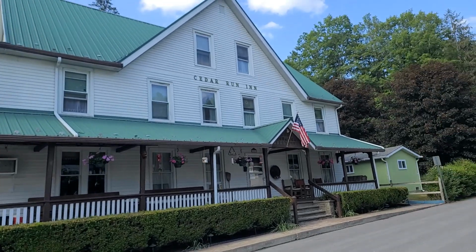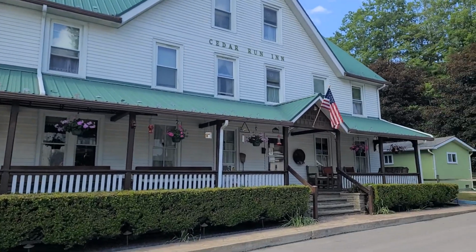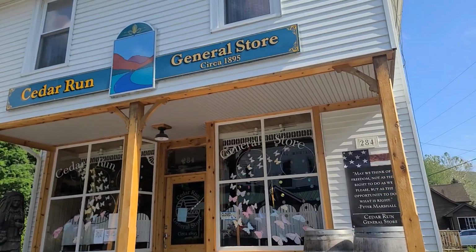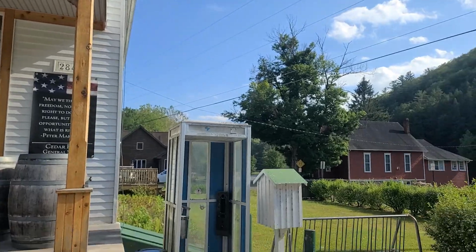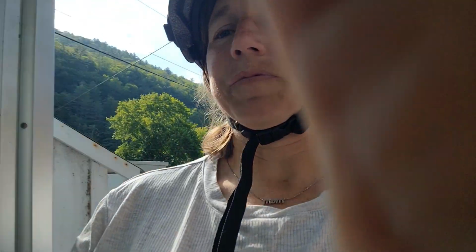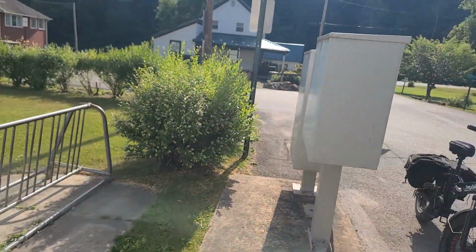So this is the place we stayed at last year, Cedar Run Inn. We highly recommend it. Very nice place to stay at. Then over here is our Cedar Run General Store, but I think they're only open on weekends. But that's a good place to go get ice cream. Hold on, honey. I got to go use the phone booth and make a phone call here. Hello. So yeah, this is nice.